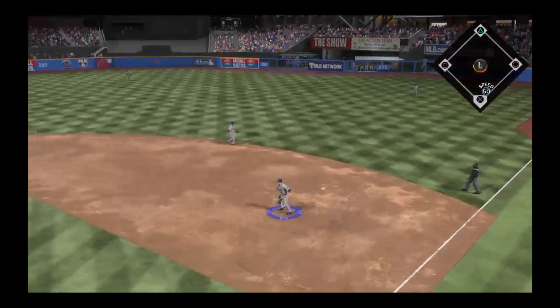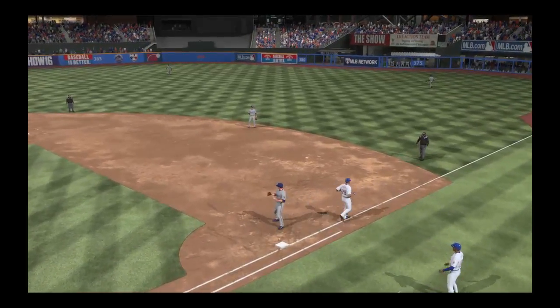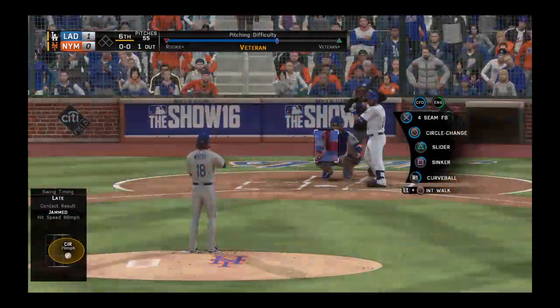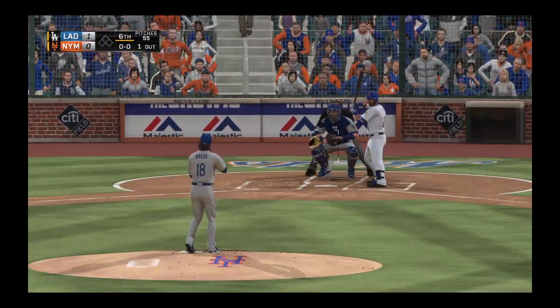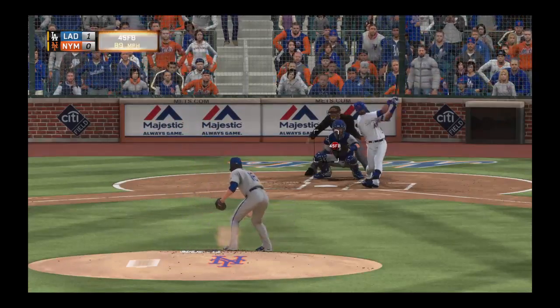Hit to first. And Gonzalez takes this one over to first himself for the out. Up next, Kevin Plawecki comes to the plate looking to put the ball in play. He went down on strikes last time. Well, at the very least, he went down hacking.